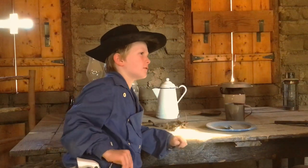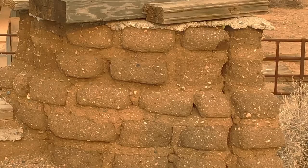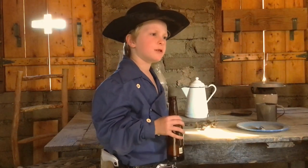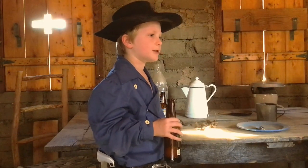How long does it take for an adobe brick to dry? It can take up to 3 weeks to dry properly. Now, you can rush it, but your adobe's not going to be of the same quality. What if it rains? Then it takes a little longer to dry. My favorite part about building adobe is probably making the bricks.